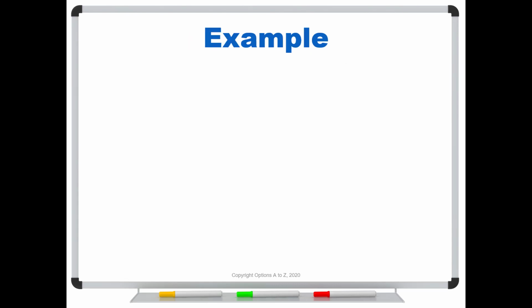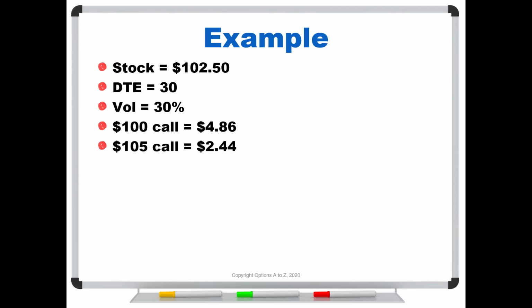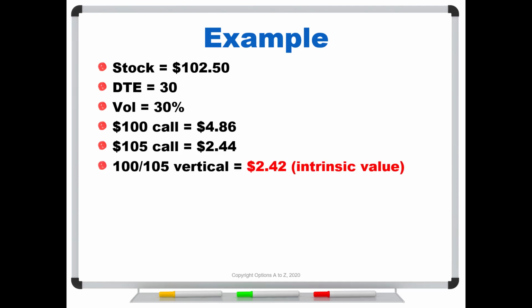So for instance, let's say that the stock is at 102.50 and we have 30 days to expiration. And I chose these to use a pricing model so we can use fair prices. Volatility is 30%. And if you put those into a pricing model, you'll see that the $100 call is worth $4.86 and the 105 call is worth $2.44. So if you buy the 100 call and sell the 105 call, then we would say that you bought the 100-105 vertical for $2.42. That's just taking this $4.86 price, the amount you spend, and subtracting off the $2.44 price, the amount you receive from selling the 105 call.